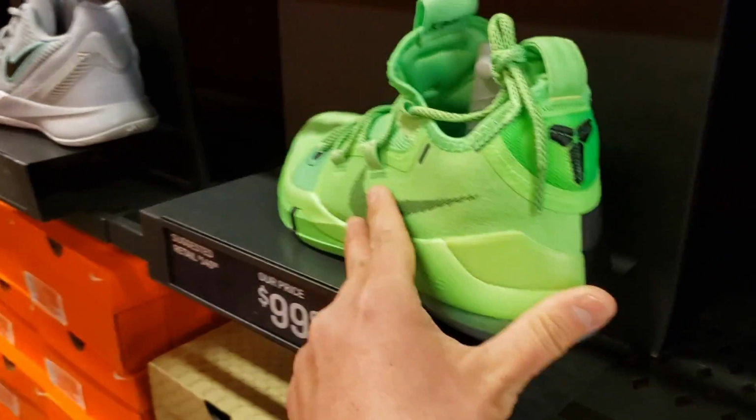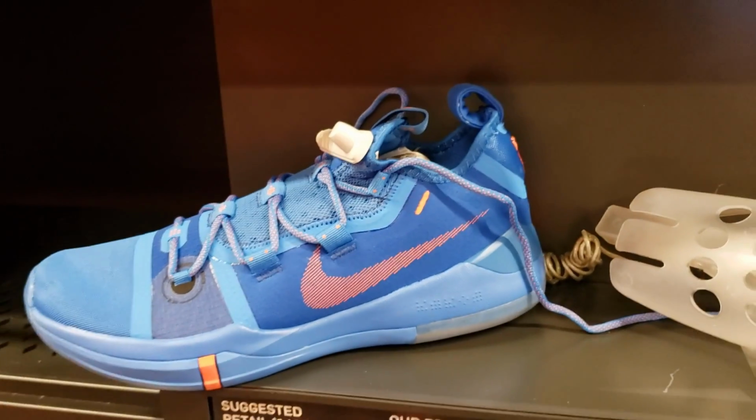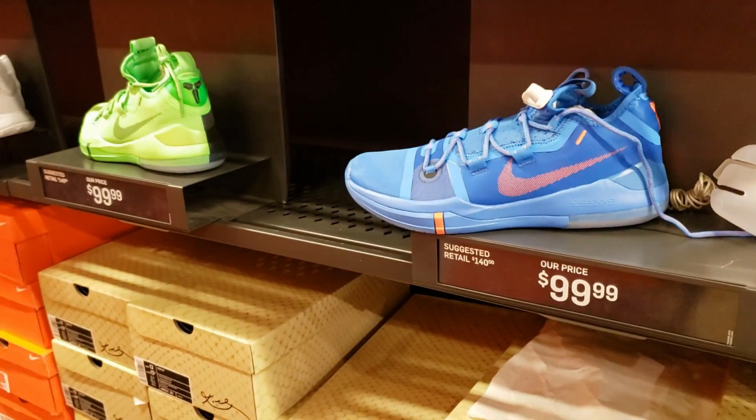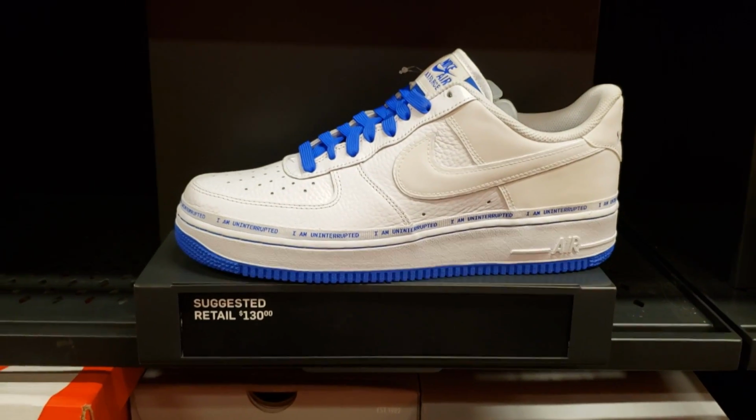What do you guys think? By the time you guys let me know, I'll probably have already copped one. But yeah, I can't believe they got 2 different Kobe's. These are crazy.